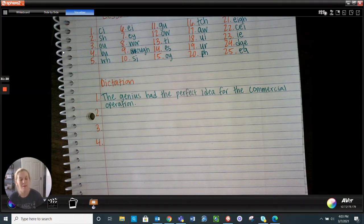Number 2, they will be holding the huge event at the new stadium. They will be holding the huge event at the new stadium.